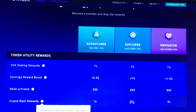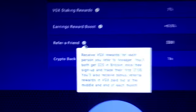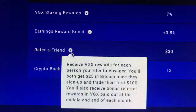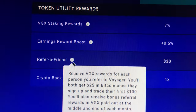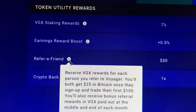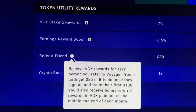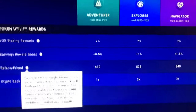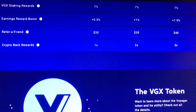It's not too bad. Refer a friend, that's you, you're my friend. There you go. Read that. This is why I'm pushing this, because I think it's a great deal. Receive Voyager rewards for each person you refer to Voyager. You'll both get $25 in Bitcoin once you sign up and trade your first $100. I mean, you get $25 just for signing up and buying $100 in Bitcoin or something. Can't beat that. And then you're in the program.